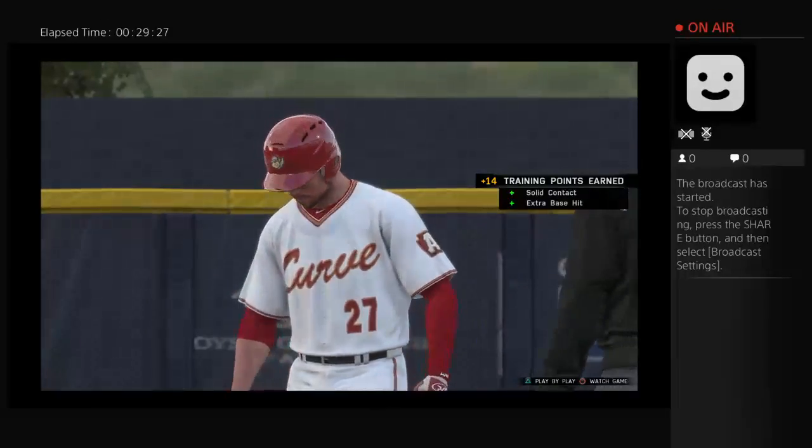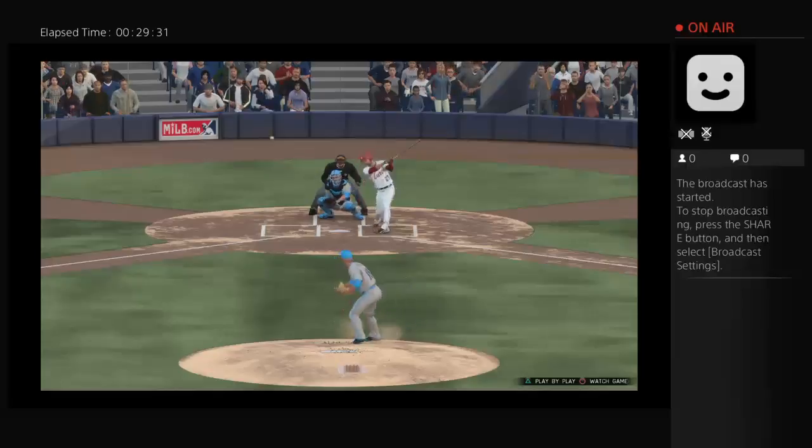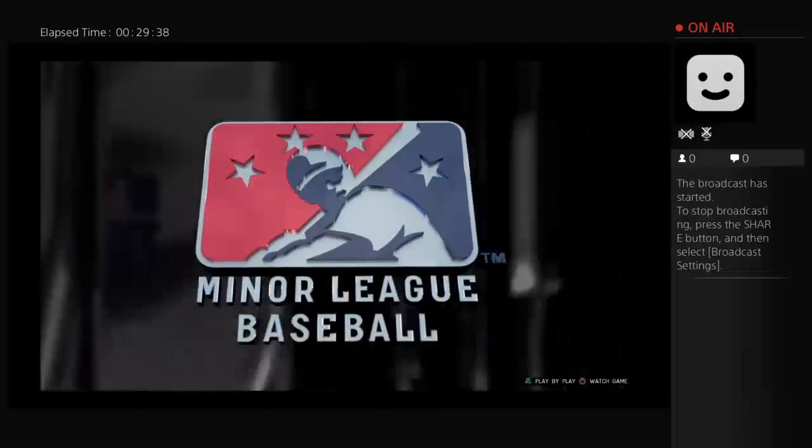I don't know. That looked like a slider that time, but it was just sort of a cement mixer. It just spun and did nothing. And he whacked this thing into the gap. No way to run this one down, and he winds up at second.